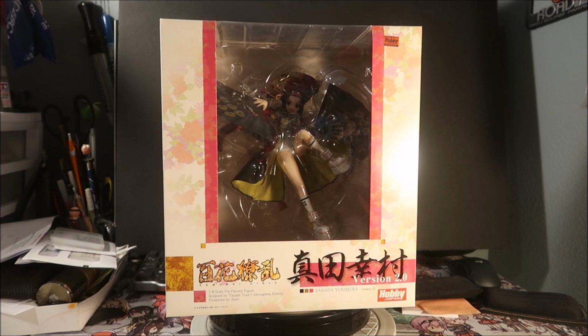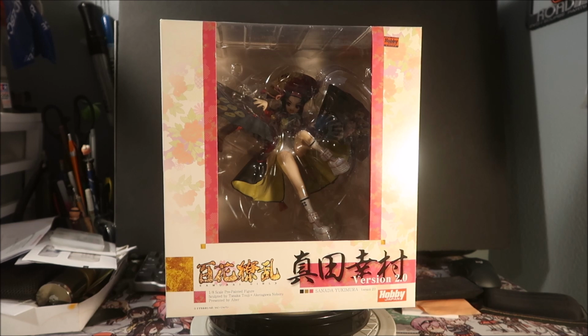As you can see, she's got hair pretty good. For how old this figure is, it looks pretty good. I'm not 100% sure, but I think this figure is from circa 2010, so it's about 13 years old as of this video. It's pretty old, and the anime is pretty old already too. So let's start the figure show and tell.